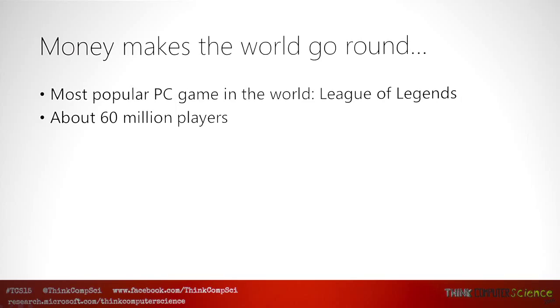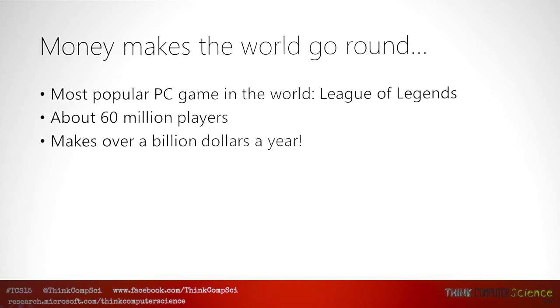£10,000. I think you're going to have to go a bit higher than that. What do you think? A million, did you say? Millions, yeah? Billions. That's a bit closer. It's over $1 billion a year. Now, that's enough to buy Manchester United every year. So, really, that's a massive amount of money.